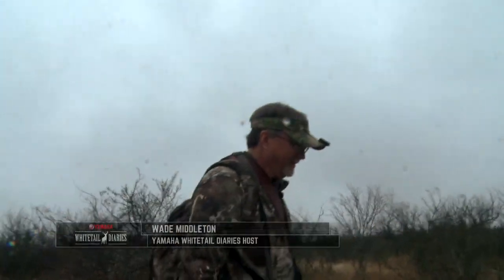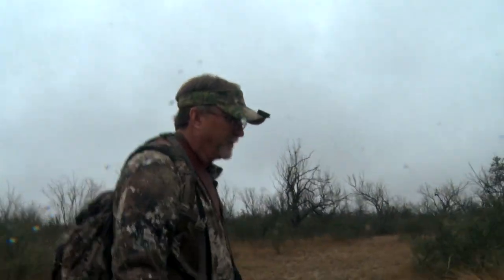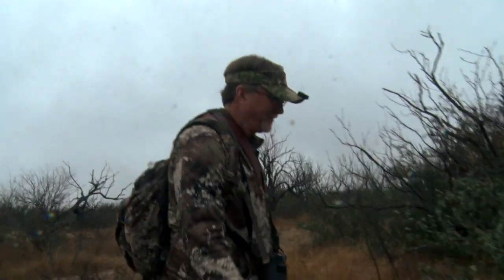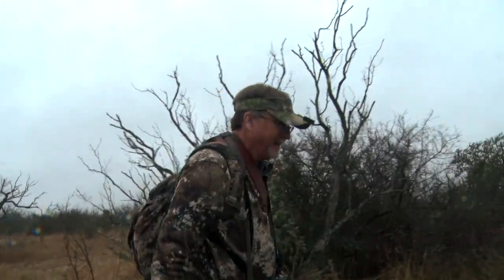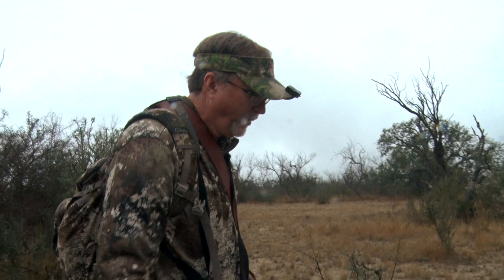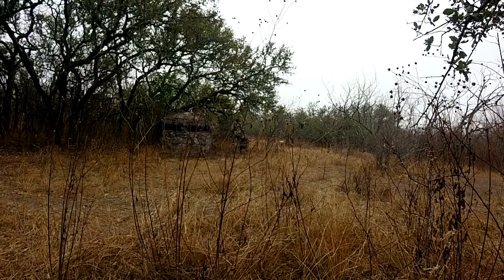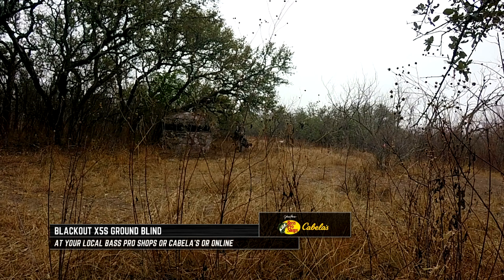Sitting here at the end of our season on this lease in Texas, and we've got a winter storm coming in tomorrow, kind of hoping that it's going to get the deer on their feet. It's upper 50s and misting right now. The wind's supposed to pick up in a little while, which has driven me back to this same pop-up that we had some good encounters in earlier, and we'll see what comes in.